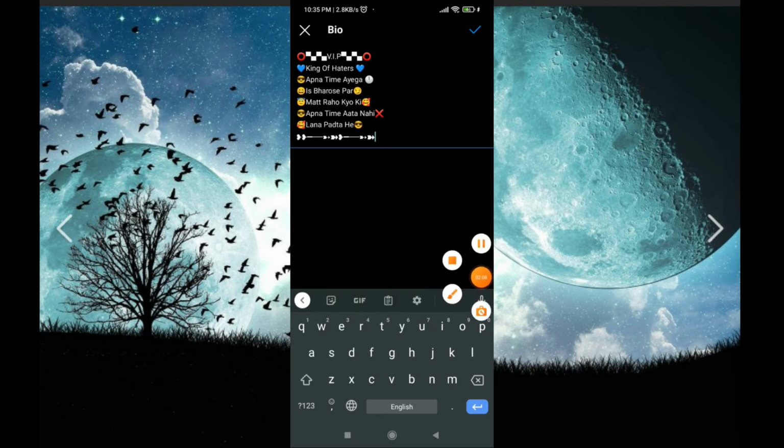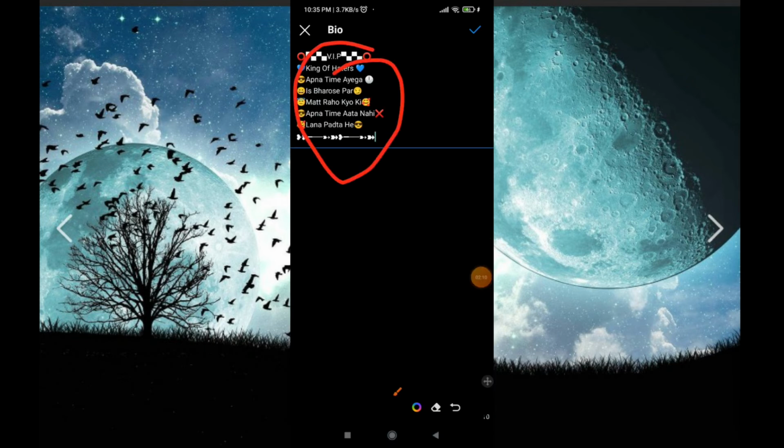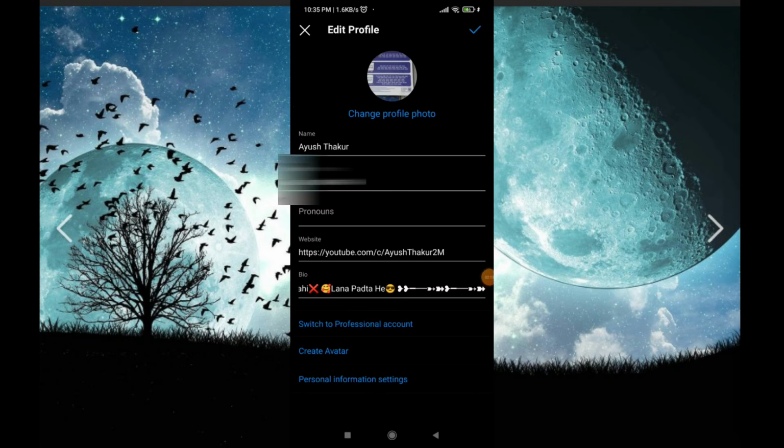Now, to add that selected VIP bio, just paste it in the bio section. Click on the save option above. Now you can see your VIP bio in your Instagram account and other people can also see that.